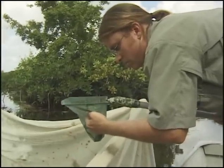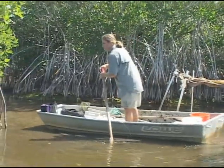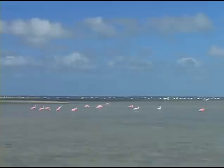Jerry Lorenz started this project about 13 to 15 years ago. There was a real need to monitor the prey-based fish communities of northeastern Florida Bay. Not much was known about them. It's very important to know what these fish are doing up there because they're such a critical component of the diet for the roseate spoonbill and for other wading birds.